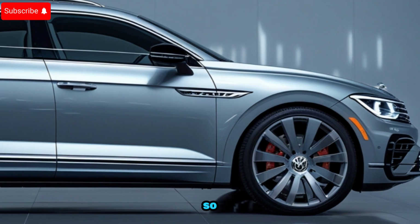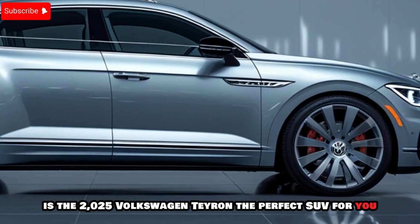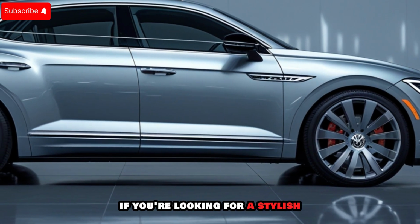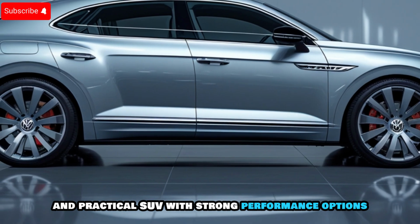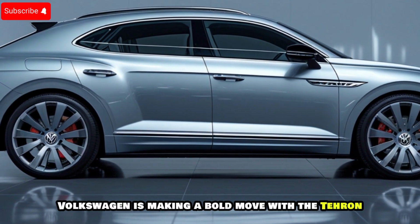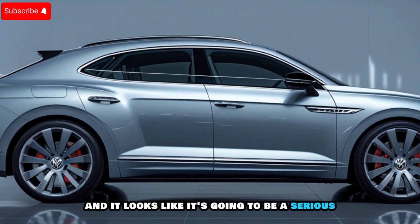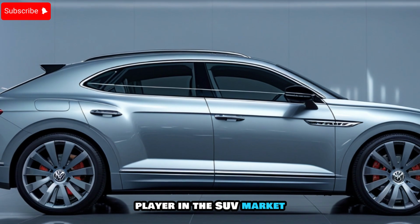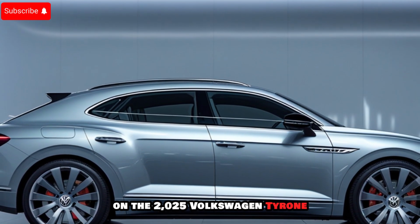Tucson. So, is the 2025 Volkswagen Tayron the perfect SUV for you? If you're looking for a stylish, tech-loaded, and practical SUV with strong performance options, this one is definitely worth considering. Volkswagen is making a bold move with the Tayron, and it looks like it's going to be a serious player in the SUV market. That's it for today's deep dive on the 2025 Volkswagen Tayron.